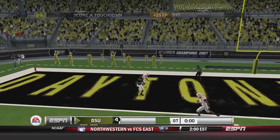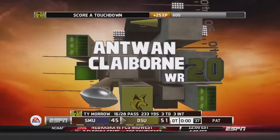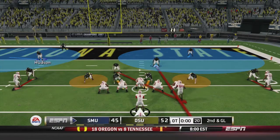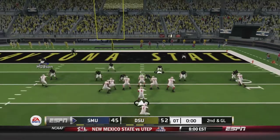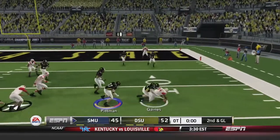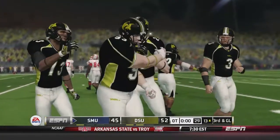Morrow dropping back. He finds Claiborne again for a 12-yard touchdown for Antoine Claiborne. I've run out of superlatives to describe this player. He's not even a 99 overall, guys. And this is on Heisman level. Keep in mind. Please keep that in mind. SMU got to score a touchdown to tie. It's 3rd and goal at this point.